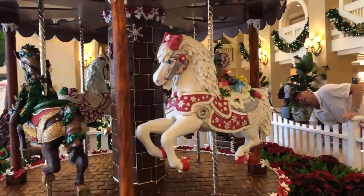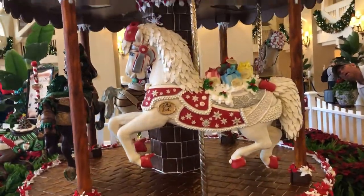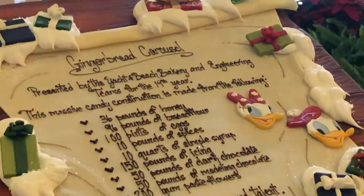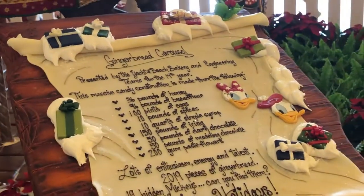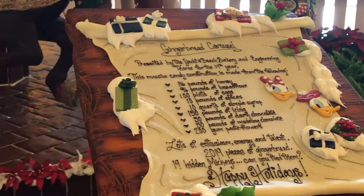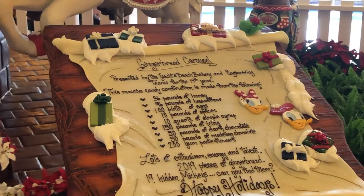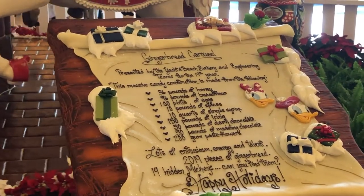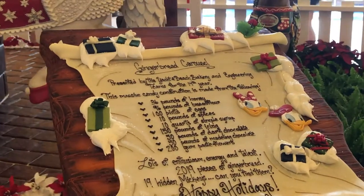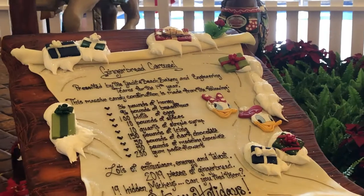Guys, okay, so at Cape May, they have this ginormous carousel made entirely out of candy and chocolate. And it's so cool. I'm trying to find all the candies. This is what the carousel is made out of: 36 pounds of honey, 96 pounds of bread flour, 100 pints of eggs, 10 pounds of spices, 10 quarts of simple syrups, 150 pounds of icing, 50 pounds of dark chocolate, 20 pounds of modeling chocolate, and then 200 gum paste flowers.